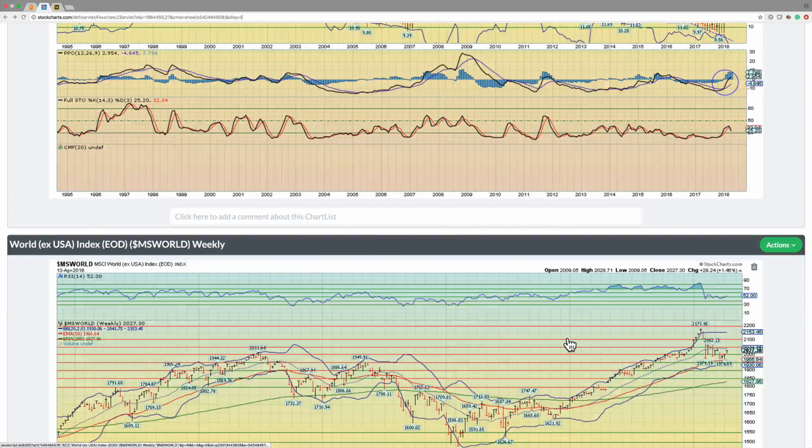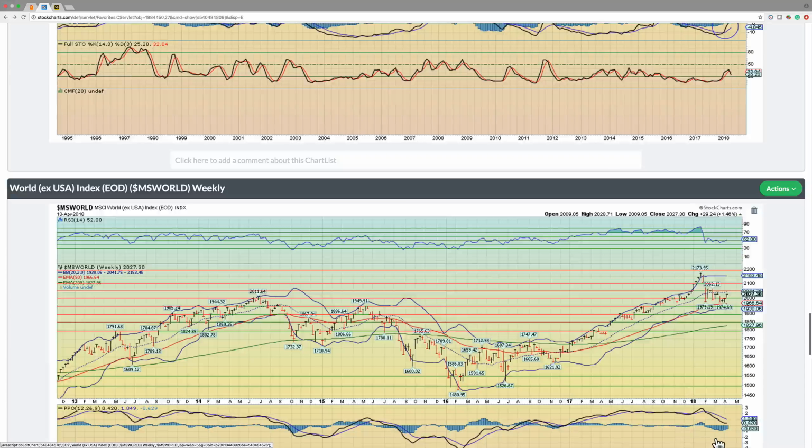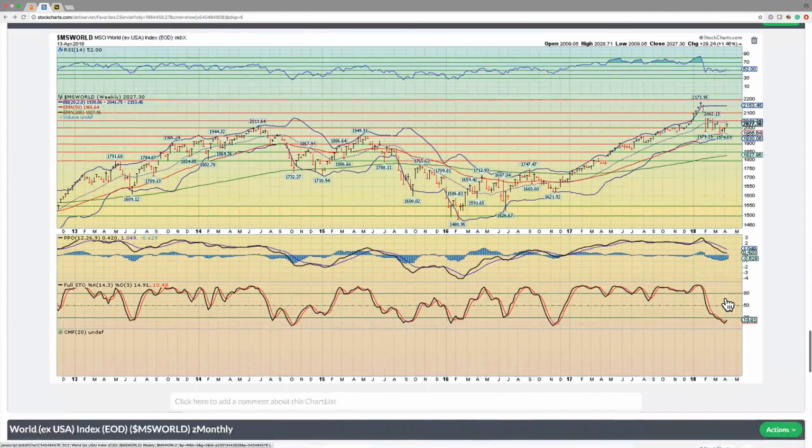Finally here, the world charts look like this from a weekly perspective. Looks like he's starting to move back higher. I think that this may have been it for this particular correction in the market. So if you missed this move to the upside, well, this might be an opportunity to get back in. But anyway, this is a positive development if you're trading to the upside.